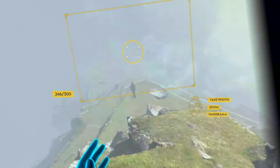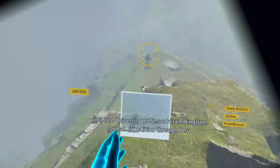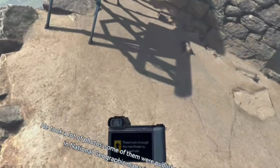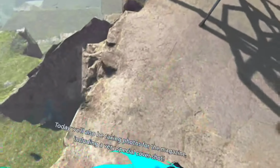Machu Picchu's existence was largely unknown until Yale University professor Hiram Bingham took an expedition through Peru and rediscovered it in 1911. He took a lot of photos. Some of them were published in National Geographic magazine. Today, we'll also be taking photos for the magazine, including a very special cover shot.